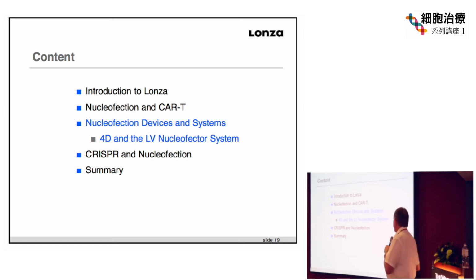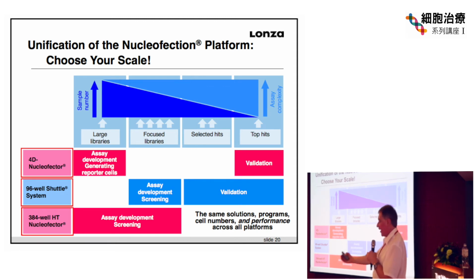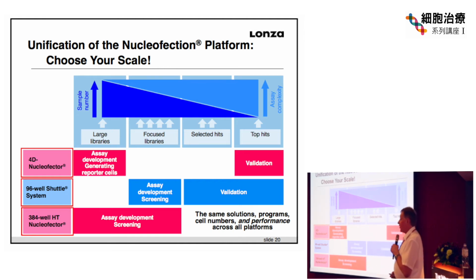So let's move on to nucleofection devices and systems here. We have a platform, like I said, and the LV is the final part of this platform. We have our benchtop device, our 4D Nucleofector, which is small scale. If you decide you need higher throughput, you have a 96-well shuttle system as well as a 384-well HT Nucleofector. So you can move on up the scale here without having to change a thing.